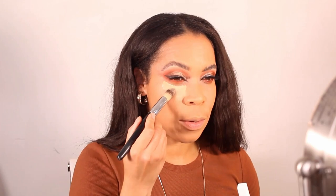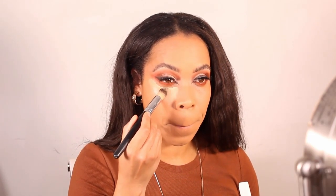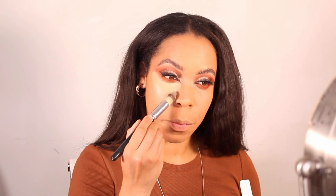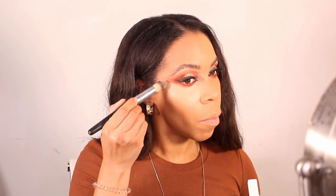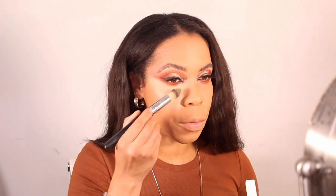In the reviews that I did read, a lot of people were saying that this did dry very quickly, so I'm just going to go in and blend that out right away. This full coverage concealer contains micronized pigments with an ultra lightweight formula and exceptional staying power. Retails for $28. I'm using patting motions just to make sure that I don't lose coverage.